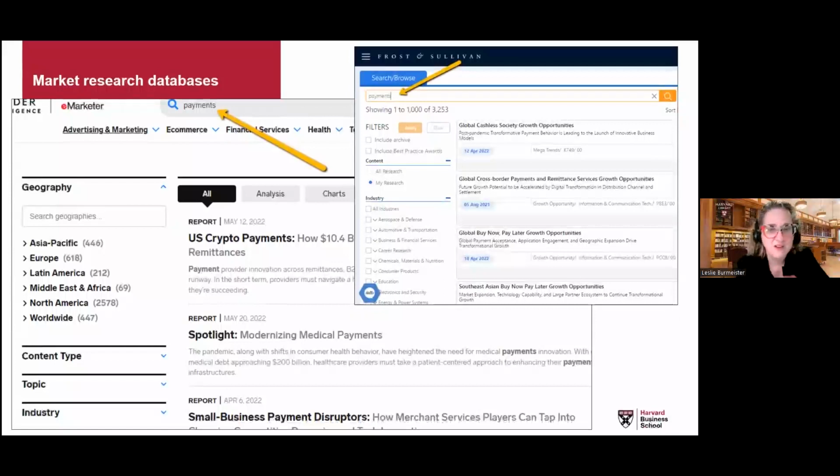Okay, and the good news about the market research databases is that for the most part, their interfaces are super intuitive and easy to use. So I just highlighted how easy it is to use these, like you can just type in payments. These are screenshots from Frost and Sullivan and eMarketer, and I will say most of them are US leaning in their coverage, most but not all.